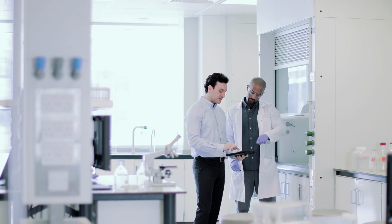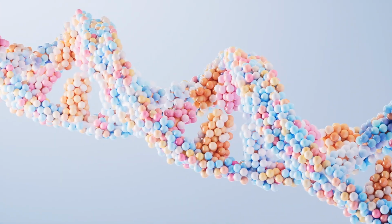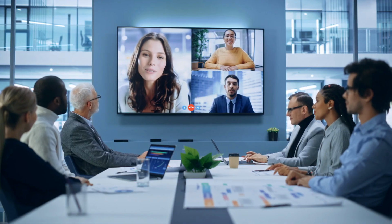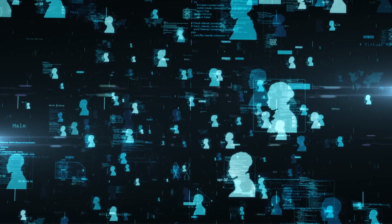And by working closely with us, biopharma companies will have access to deep longitudinal medical records, whole genome sequence data from hundreds of thousands of participants, along with the expertise to help them analyze that data and analytic tools in commercial clouds that enable them to make sense of the data.